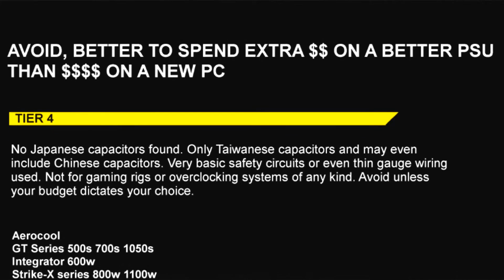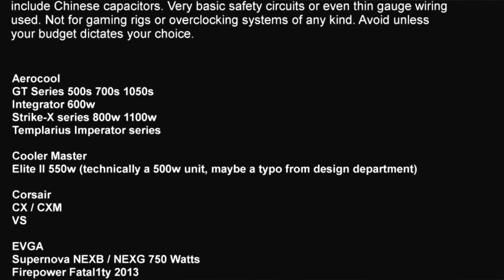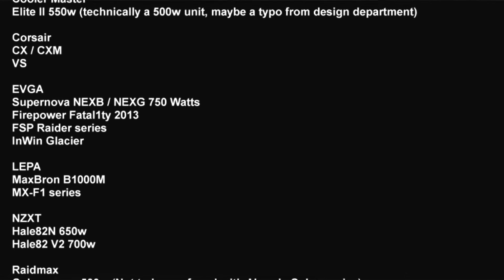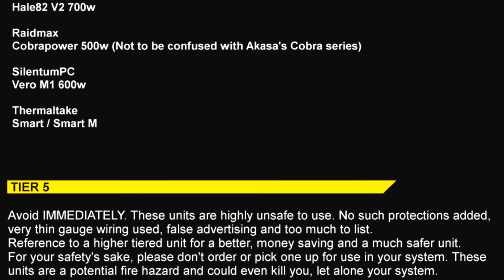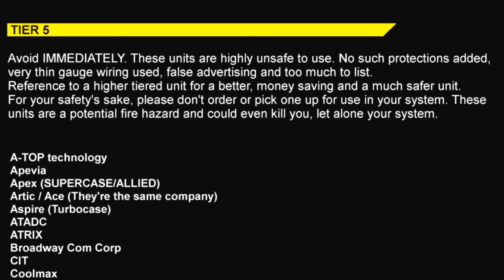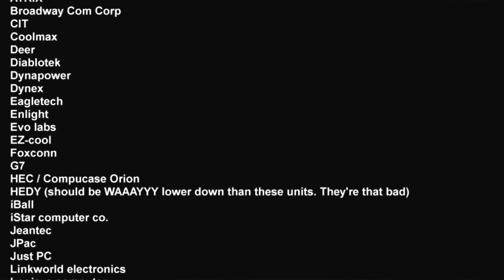Finally, we have tiers 4 and 5. These are by far the worst power supplies out there. Now, don't get me wrong, you can use a tier 4 for office work. But if you're going to be running anything more labor-intensive than Pornhub.com, you kind of need something a little more reliable. Then we have tier 5s, which, if you buy one, it means you're subject to false advertising. And yeah, it's not a good situation.